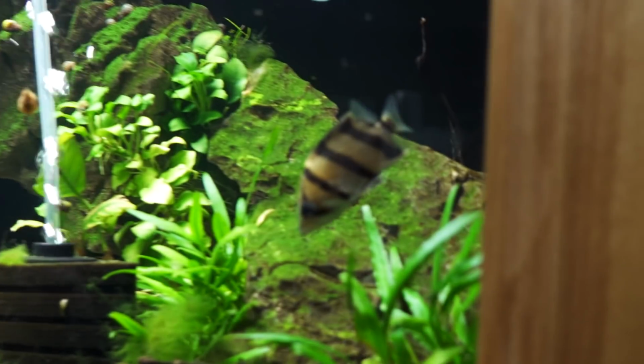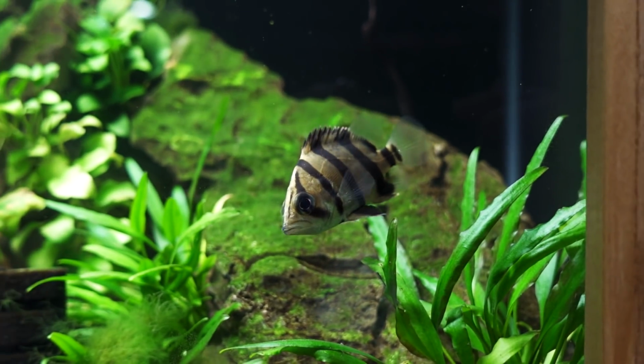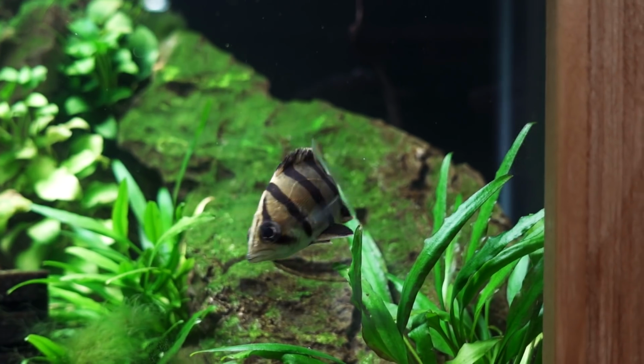New fish, here we go. These I've been wanting a long time. They're gonna go in the 800 gallon eventually. We have Datnioides, which they get about 18 inches or so, kind of huge ambush predators.